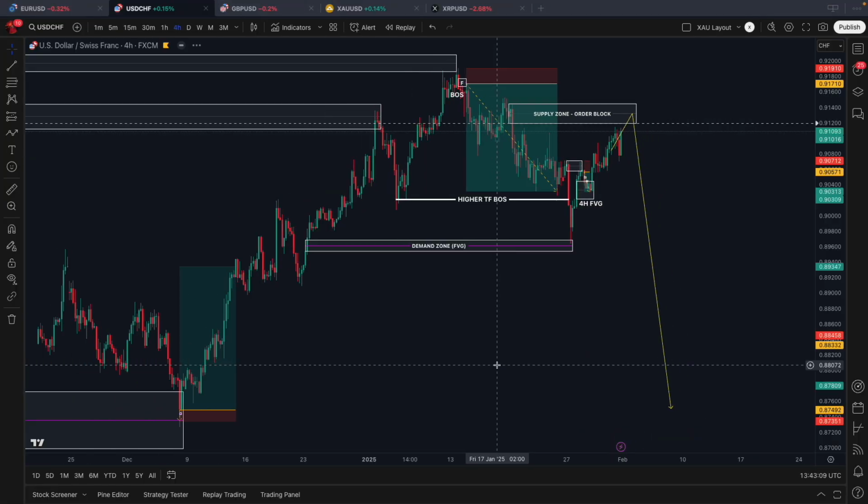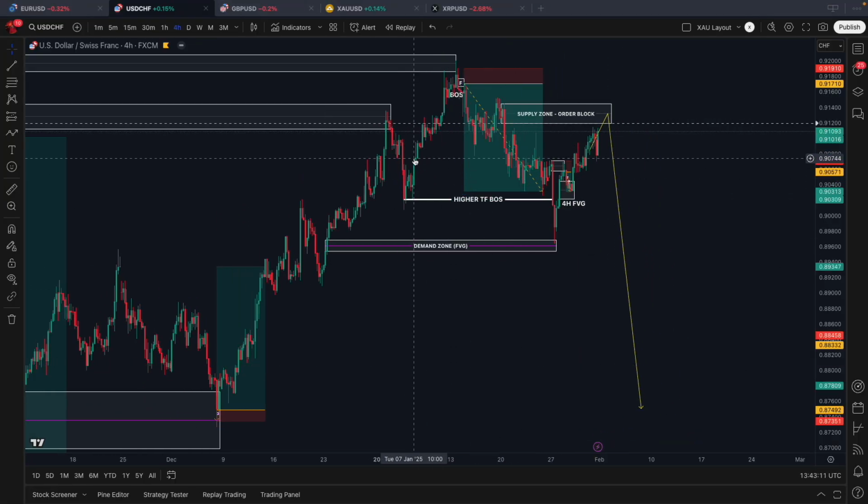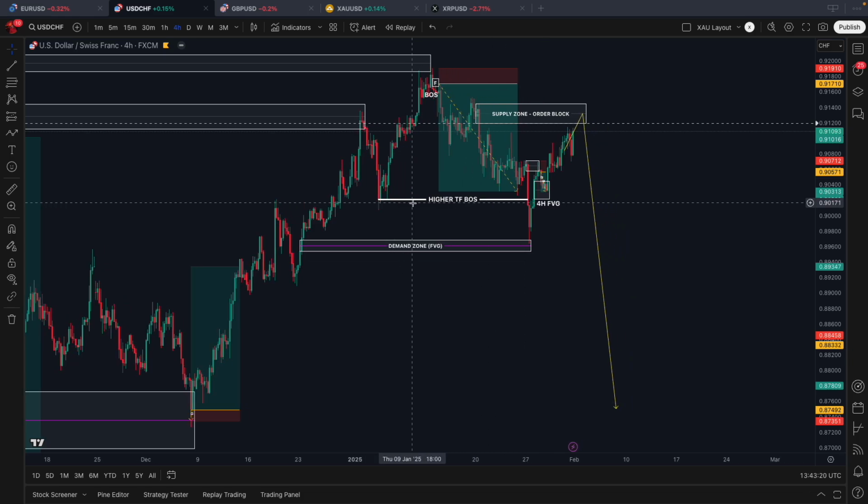Heading over to the US dollar Swiss franc, you can see here that we've had a penetration of a higher time frame supply zone. We had a fractal break of structure. We've now had a higher time frame break of structure, which has encouraged sellers to short this market. It's also given us confirmation that this market is going to be bearish longer term.